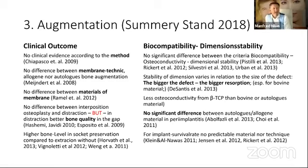Well, when you do distraction osteotomy, there is a better bone quality, Esposito 2009. And when you extract the tooth and make a socket preservation, you have less failure rate. This is also shown by Horvath and colleagues. And about the dimension stability, you can also assume the bigger the defect, the bigger the resorption. And when you do onlay osteoplasty, sometimes the resorption is very, very high, up to 40–50%.